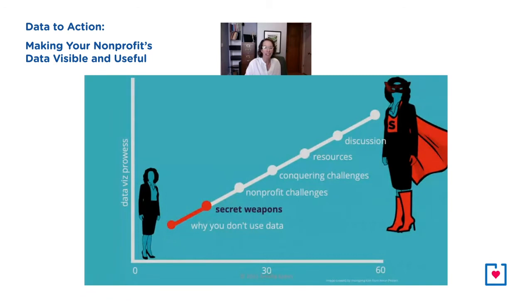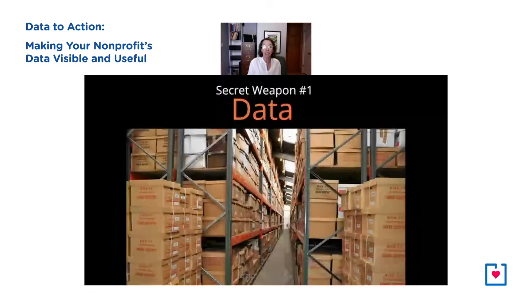Okay, so we talked about why you don't use data, and guess what one of your secret weapons is? Well, as I mentioned, it's data. So most organizations have lots of data packed away in databases and spreadsheets that they are not putting to good use. Data is the way we know if what we're doing is worthwhile.